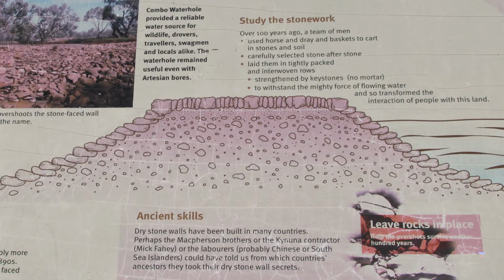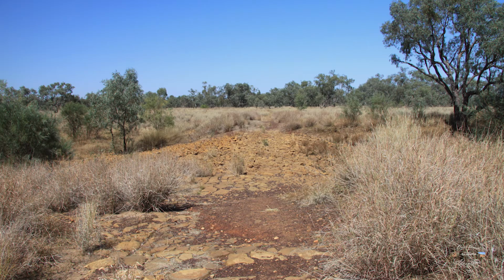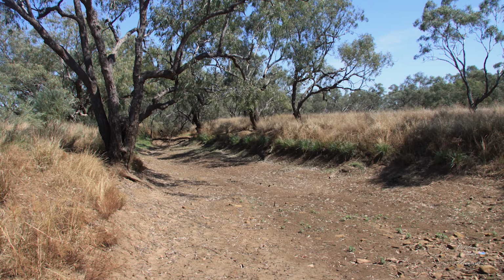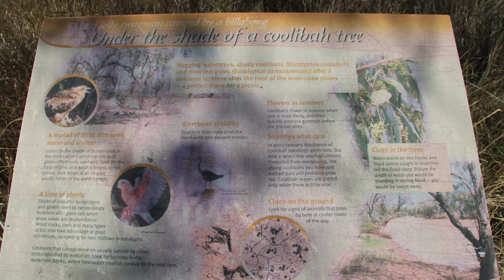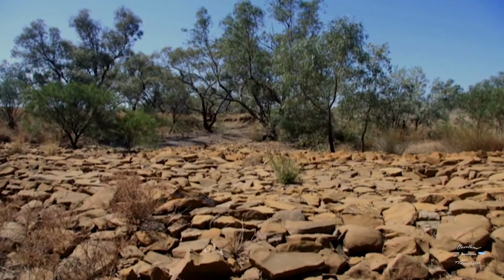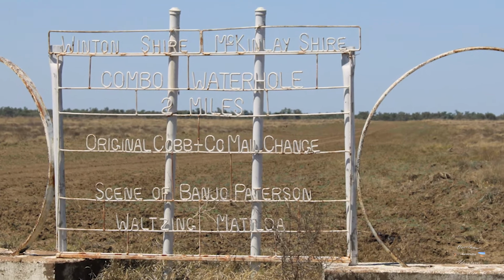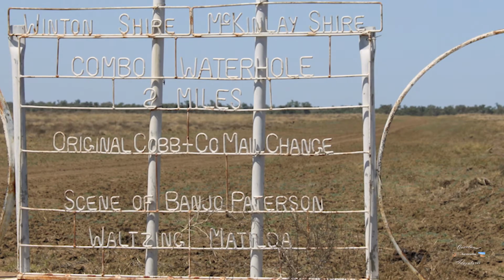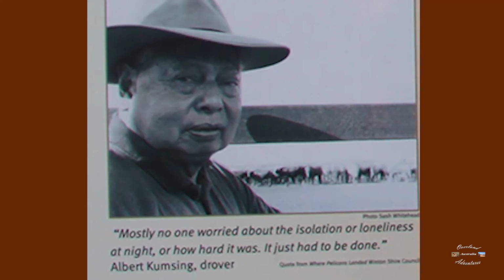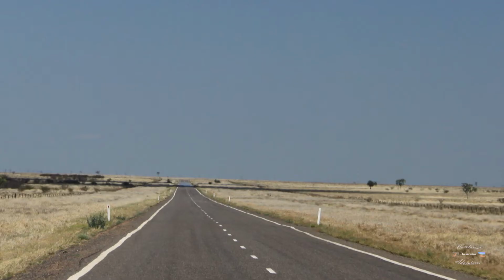Let's take a step back in time. It's 1895. The shearer strike of 1891 and 94 is over, but the bitterness between landowners and shearers lingers on. Andrew Barton Banjo Paterson and his fiancée Sarah Riley, Christina McPherson and her brother Bob have ridden over to Combo Waterhole for a picnic. This is Banjo's first visit to outback Queensland. He is fascinated by the stories that Bob McPherson tells about the shearers, swagmen, cattle duffing and sheep stealing, and the general life in the outback. Life here was very different from Banjo's previous experience of bush life in southern New South Wales.